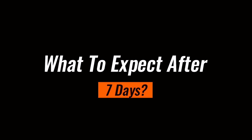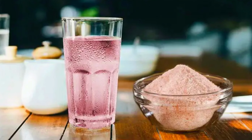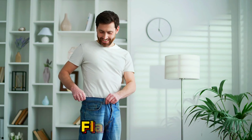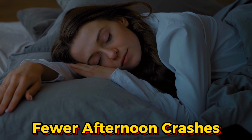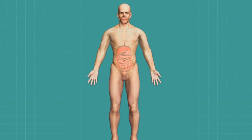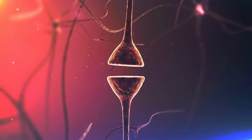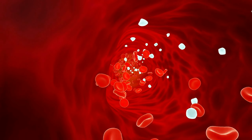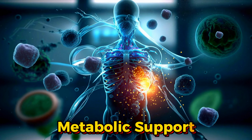What to expect after 7 days? If you do the pink salt trick correctly, here's what you might notice after just 1 week. Less sugar cravings, flatter belly, more energy in the morning, fewer afternoon crashes, better sleep quality. Why? Because your body's mineral balance finally starts to stabilize, your stress hormones stop spiking at random, and your cells can actually hold on to hydration instead of letting it flush right out. That's what real metabolic support looks like.